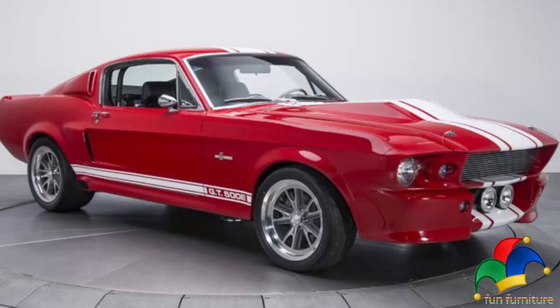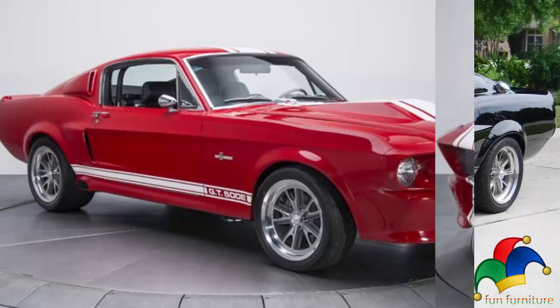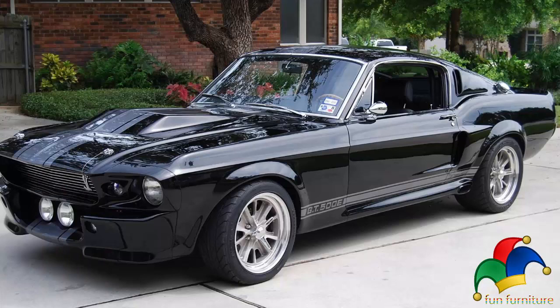Several body parts of the GT were made of fiberglass, including the front end, the hood, the rear tail light panel, deck lid, quarter panel extension, and side scoops.